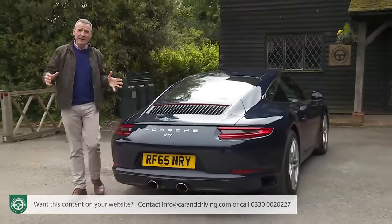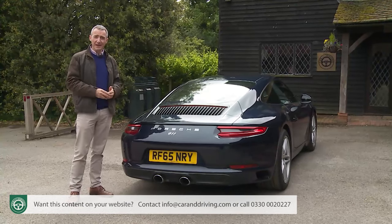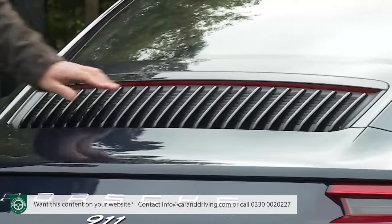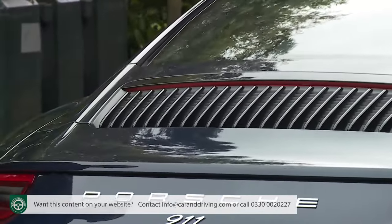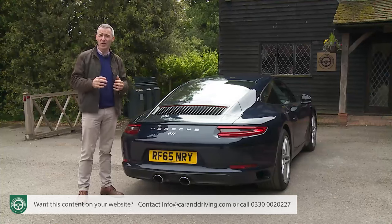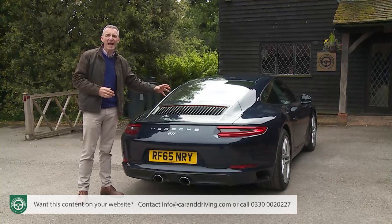Let's start with that, because it's back here that Porsche's designers have had the most work to do. Think it looks very similar to what went before? Well, look again at this engine cover, for example, where the previous horizontal slats have been replaced by the kind of vertical items we saw in much earlier Carrera models. This layout is more effective at feeding cool air into the engine.